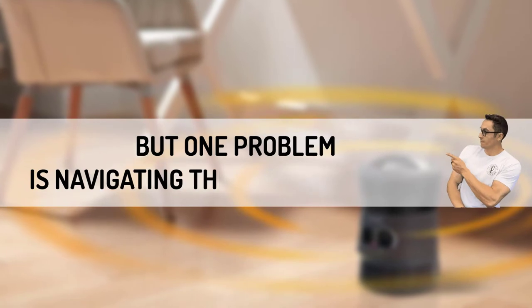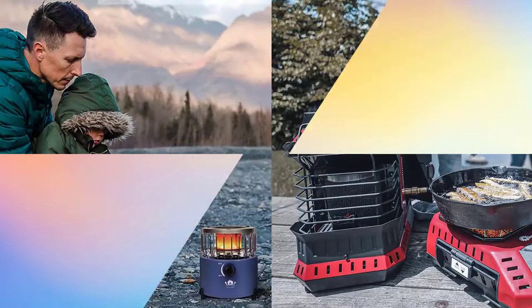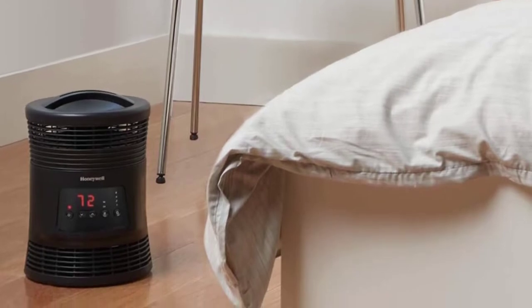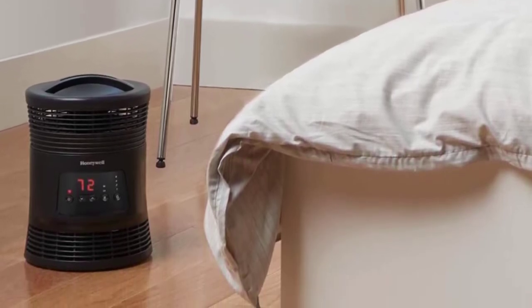But one problem is navigating the flooded market. You'll find plenty of tent heaters, and you'll have to spot the best tent heaters and narrow down your options to one best tent heater.